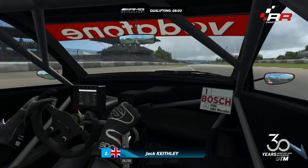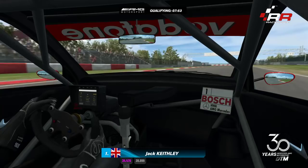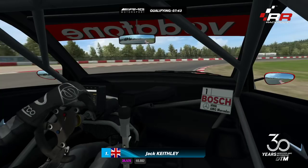It is a stark contrast to last year, and it really does go to show how much stronger in depth the grids have been this season. Last year, for reference, if you didn't join us, there were 4 race winners over the entire season. Tim Heineman and Jack Keithley took over 4 victories each, I think. Yeah, Heineman took 4, Keithley took 5.